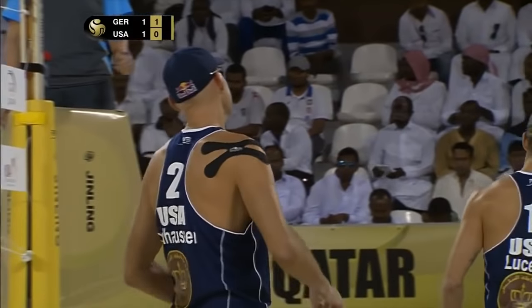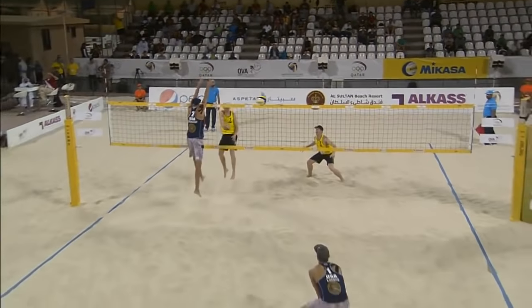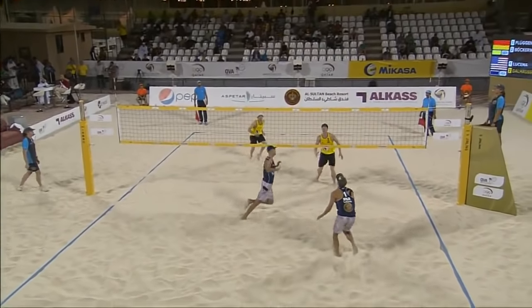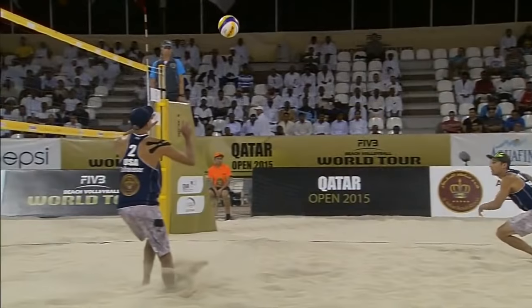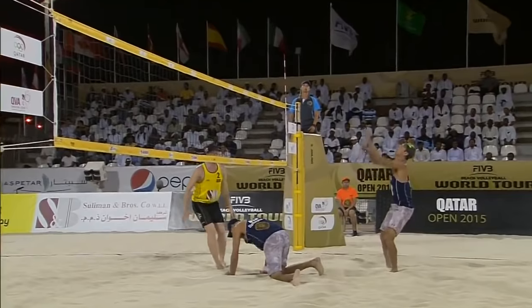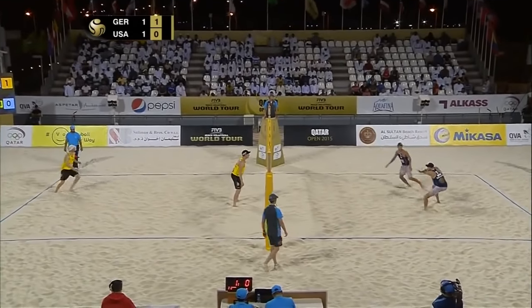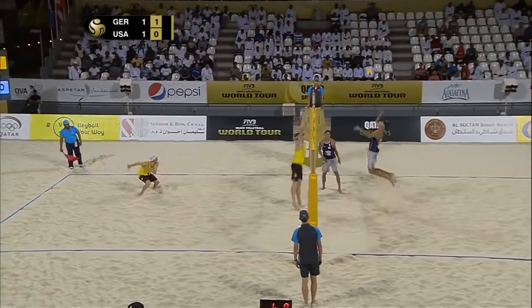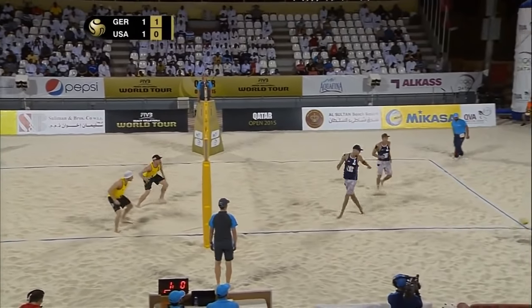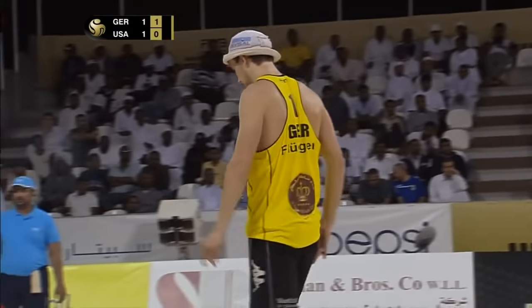To the decider goes the way of the Germans. Dalhausser with the set, Lucena rising, but the decision going the other way. Towards the corner, but wide from Flüggen.